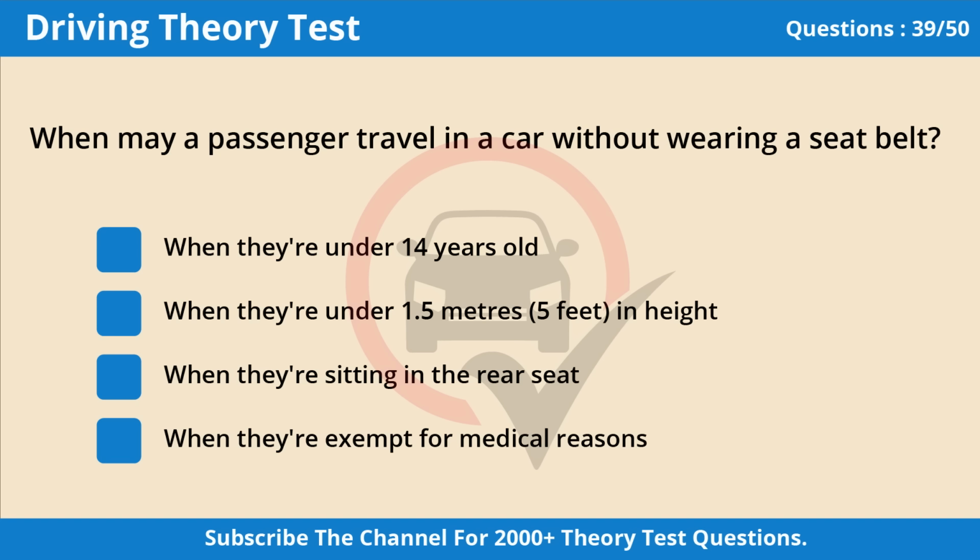Question 39. When may a passenger travel in a car without wearing a seat belt? A. When they're under 14 years old. B. When they're under 1.5 meters, 5 feet, in height. C. When they're sitting in the rear seat. D. When they're exempt for medical reasons.